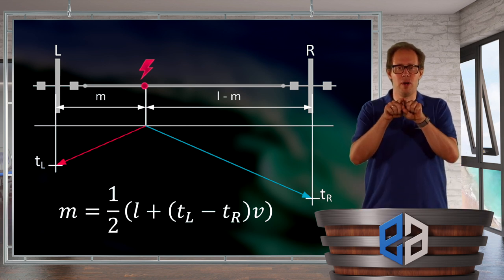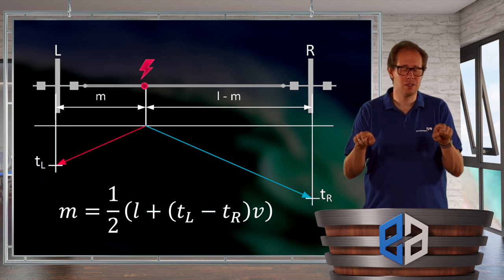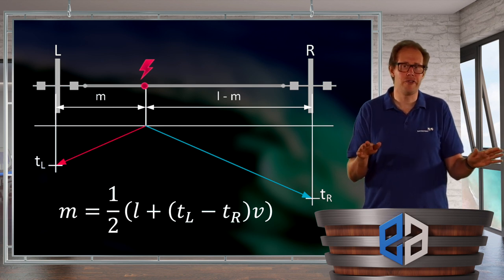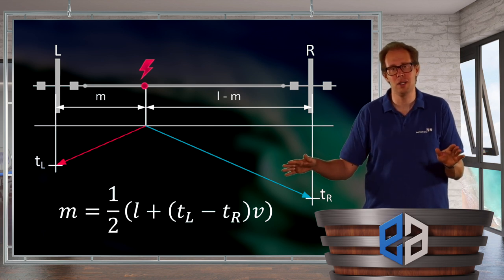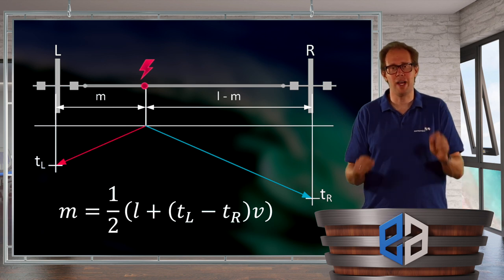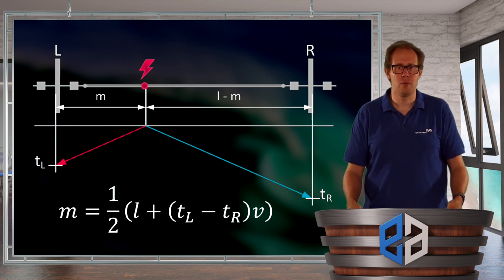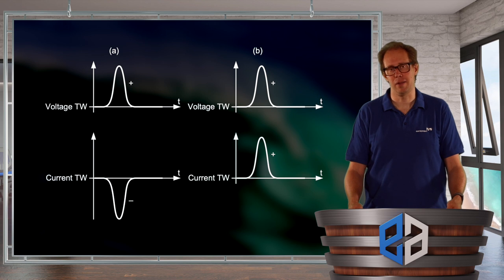The traveling wave sets off in both directions of the line terminals. It will reach terminal one first, or the left side terminal first, then the right-hand side terminal. And by measuring the time difference between the two arrivals, you can also determine the fault location. And again, looking at the formula, it's again only depending on speed and line length.